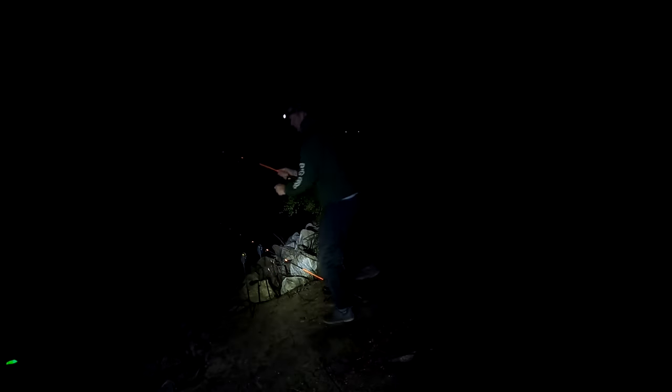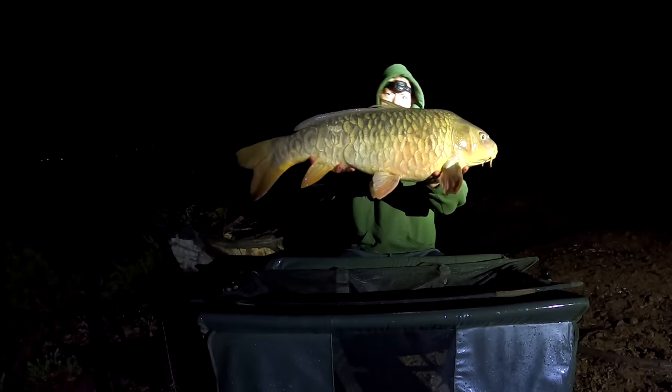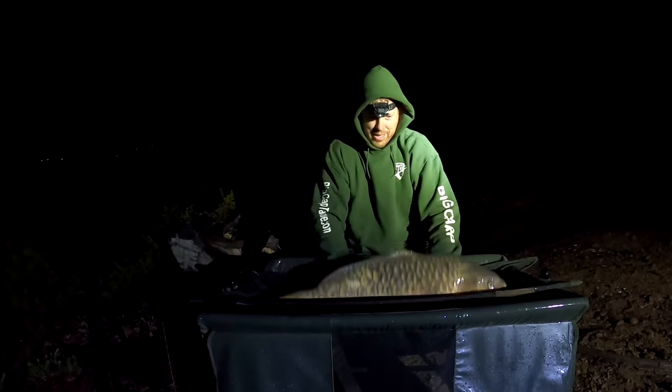Who we got? Beautiful 23 and a half pound carp. There we go. Well, that was my 5 a.m. wake up call, but I'm going to go see if I can go back to bed. It's cold and wet out here.